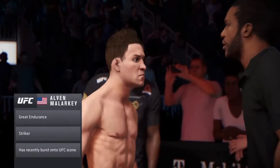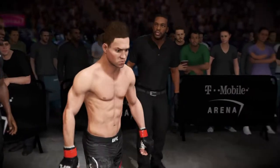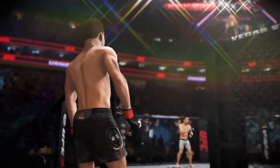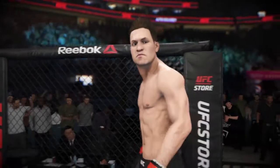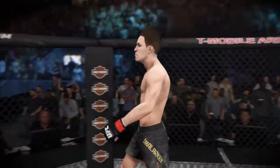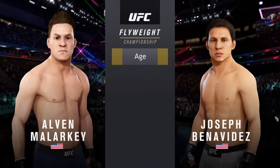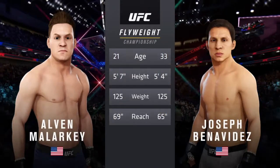The champion is in focus right now. He's making his way towards the cage. His training for this bout has been perfect. Everything ran according to plan. He believes he has a solid game plan, and he's ready to step in here and retain his title. Our tale of the tape for this flyweight championship fight. So more than 10 years apart, these two fighters.